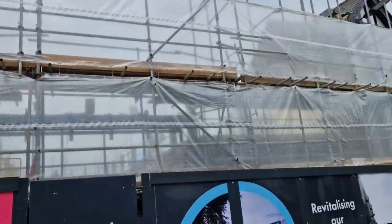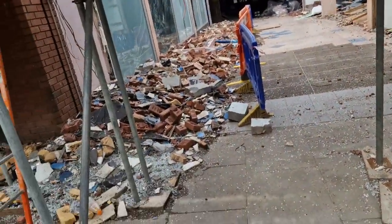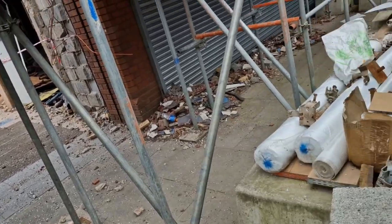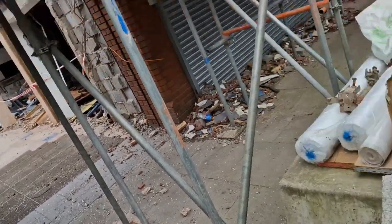That is where Market Gate was, and since there is still a halt here, I will give you all a quick look of what it looks like in there. Quite messy, actually. Not too bad. Things are progressing.